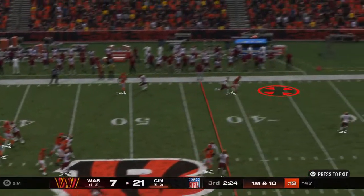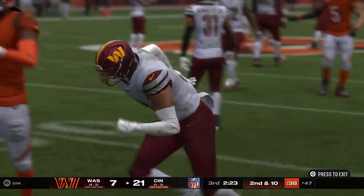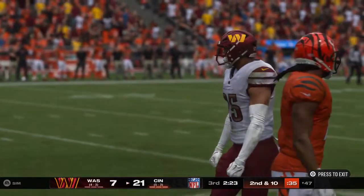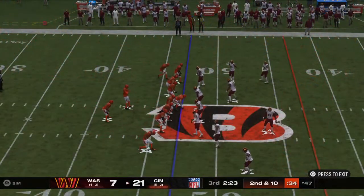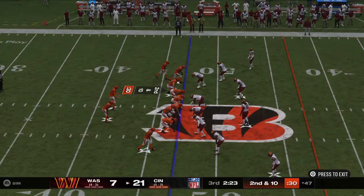Back to pass on 1st and 10. And this one too far in front of him. It's incomplete. No luck finding his receiver that time. And we'll see what they do here on 2nd down.